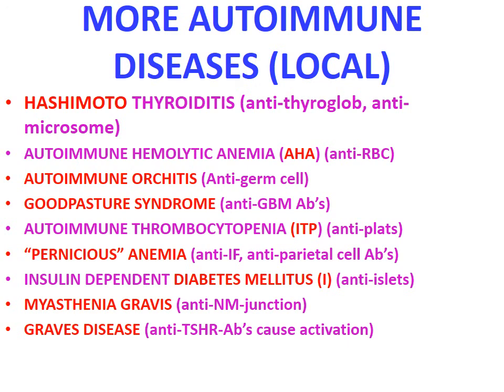More autoimmune diseases, which are local autoimmune diseases, include Hashimoto's thyroiditis, in which autoantibodies are formed against thyroglobulin and microsomes, and these autoantibodies result in the patient presenting with hypothyroidism. Autoimmune hemolytic anemia, in which autoantibodies are against RBCs. Autoimmune arthritis. Goodpasture syndrome, in which autoantibodies are formed against the glomerular basement membrane. Autoimmune thrombocytopenia, in which autoantibodies are formed against platelets. Pernicious anemia, in which there are antibodies against intrinsic factor and parietal cells.